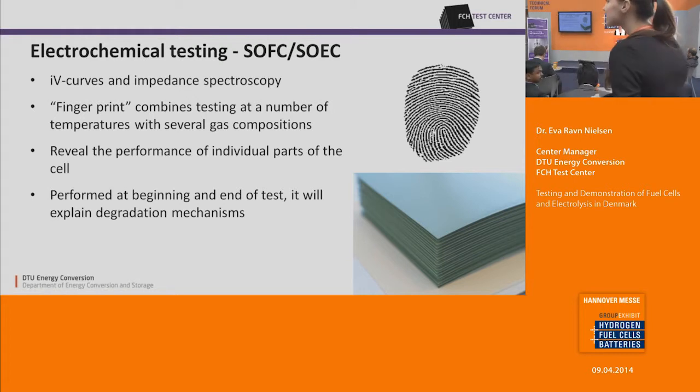Whenever we do performance testing of fuel cells or electrolysis cells, we will start out with electrochemical performance testing. We will do IV curves, we will do electrochemical impedance spectroscopy, and we will usually start out with what we call a fingerprint. That is a very detailed analysis of your component, of your fuel cell, and that will tell you about the various losses, the resistance of various parts of the cell. So revealing what this looks like.